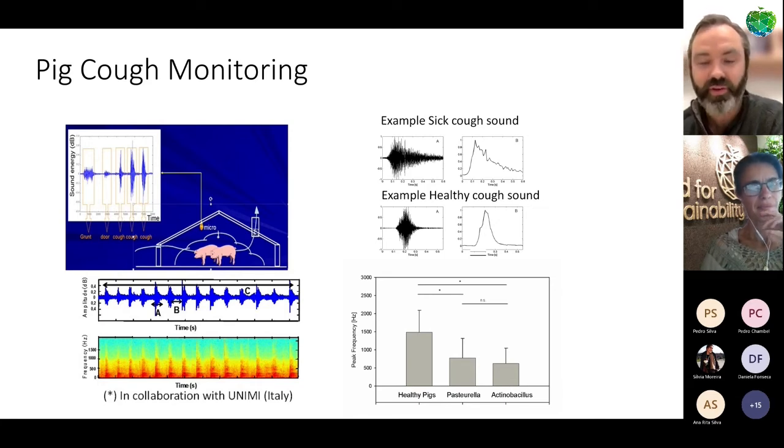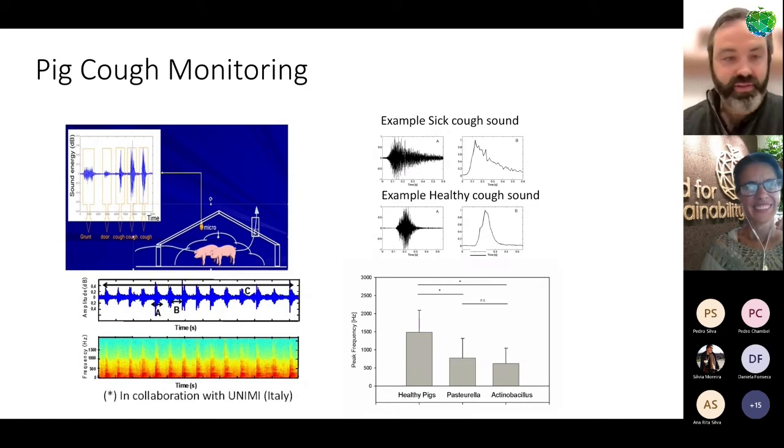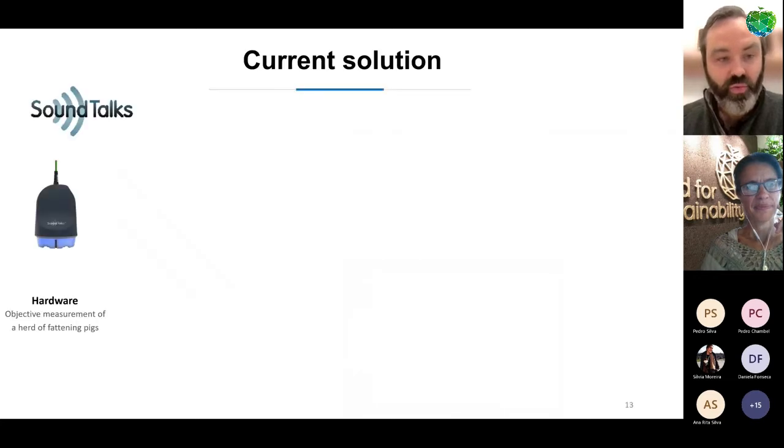A healthy cough can happen when the pigs are just waking up like us all in the morning time and they want to clear their lungs. So it's better to pick out the sick coughs. And then this solution quite recently made it quite successfully into the marketplace.